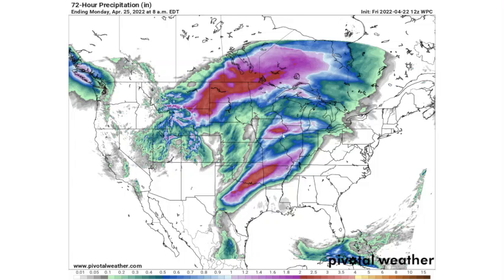Now, in general, as we head through the rest of this event, we're going to see a lot of heavy rain with that MCV, or mesoscale convective vortex, continuing across portions of my area, across northern Illinois, eastern Iowa, into southern Wisconsin. That'll continue as we head through the day with a lot of heavy rain, 1 to 3-plus inches there.